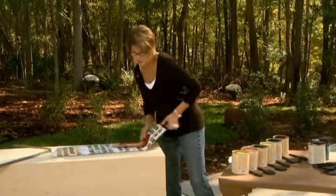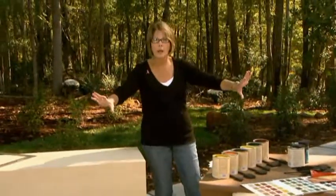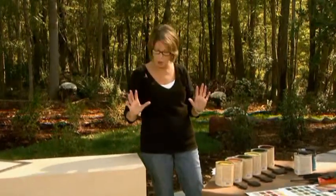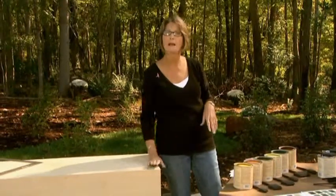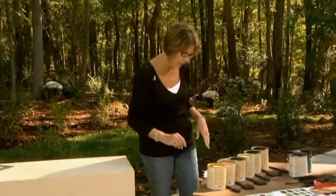Now the fun part about this project is we don't need a pattern. We don't need to draw any lines out because it's original art, and we want to see the hand of the artist on this piece. It's another way of saying if I make a mistake, I'm not going to worry about it.